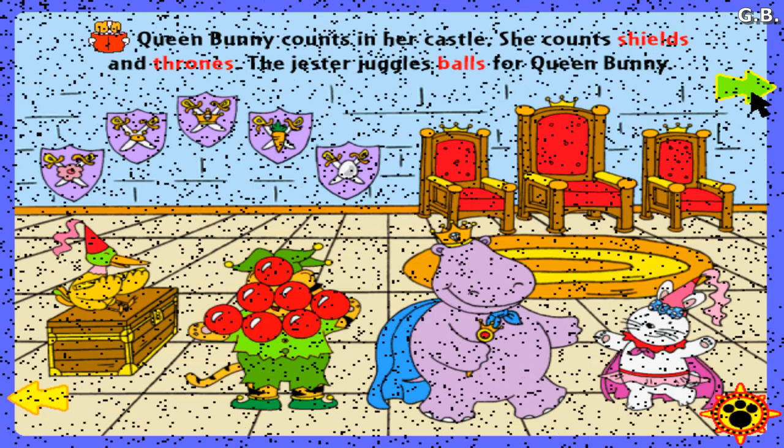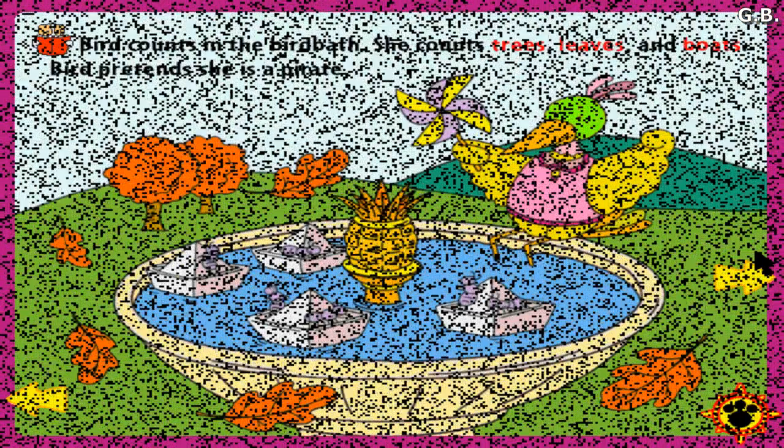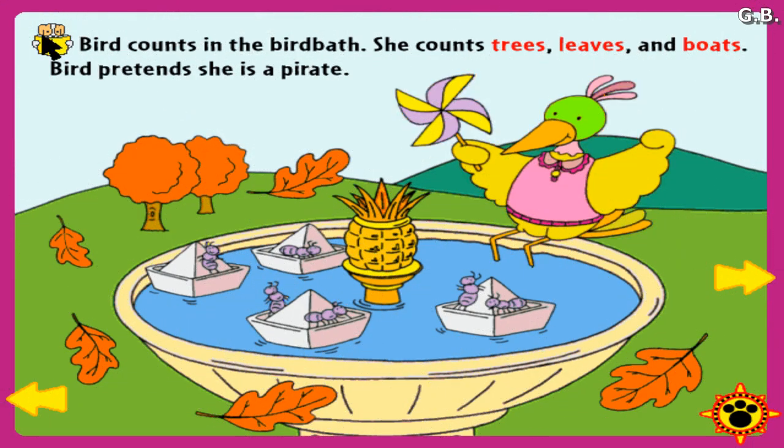Click on this arrow. Click here. Bird counts in the bird bath. She counts trees, leaves, and boats. Bird pretends she is a pirate.